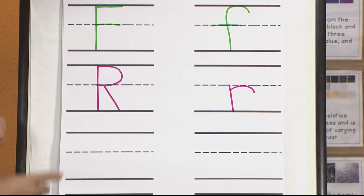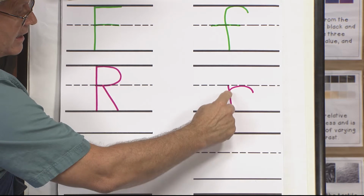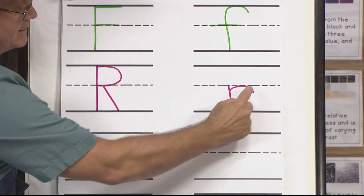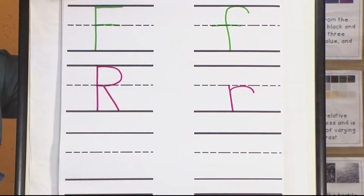Let's do it again with our finger. I start in the middle, and I go down, and then I stop. And I come right back up here and go around, do a round top, and then stop. So there we have our uppercase R and our lowercase r.